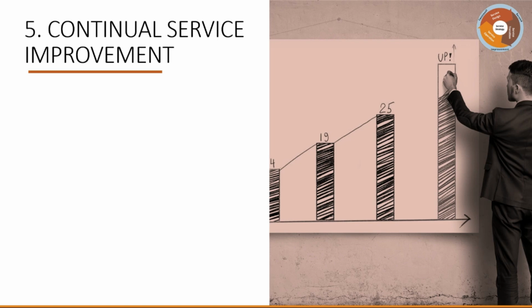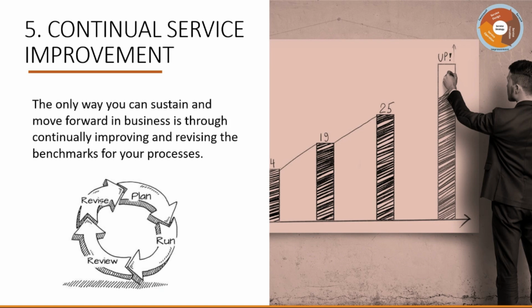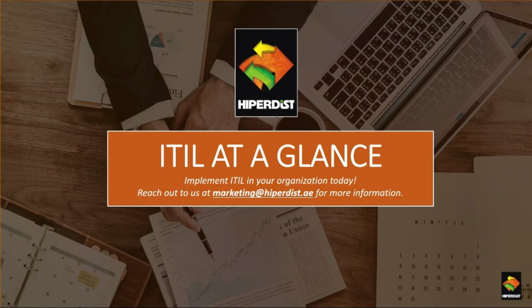Now, while the whole process is fully operational, you can find scope for continual improvement of the service that will make the service better. The stage aims to improve the service and deliver the performance with precision continuously. You need to go for continuous improvement through constant monitoring. The only way you can sustain and move forward in business is through constantly improving and revising the benchmark for your processes. Therefore, this core volume that cuts across other stages of the life cycle is to ensure you are constantly looking for improvement opportunities. With this, we conclude our session on the ITIL framework at a glance.